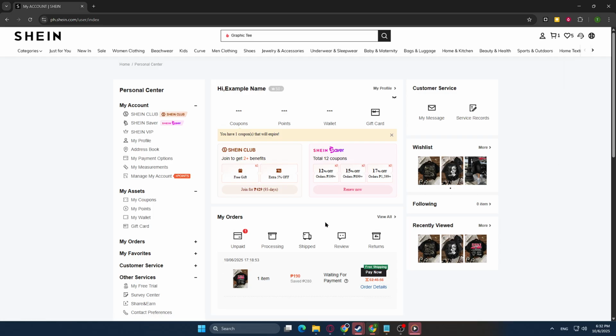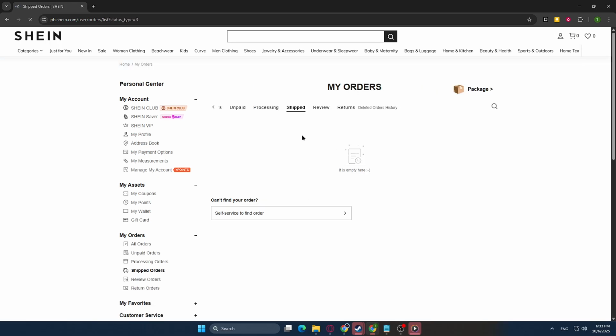Here, you'll find a section dedicated to your order's shipping status. This area is crucial because it tells you the current status of your package from the moment it's shipped to its estimated delivery date. Closely located to this shipping status zone is the Track button. This is your direct link to find out exactly where your package is in the shipping process. Go ahead and click the Track button.